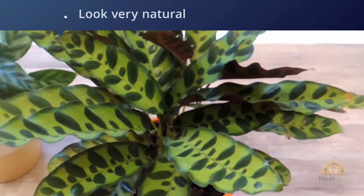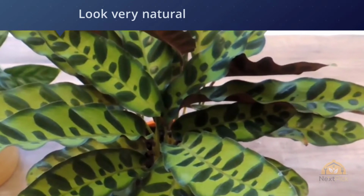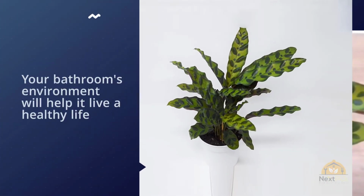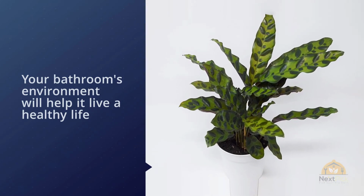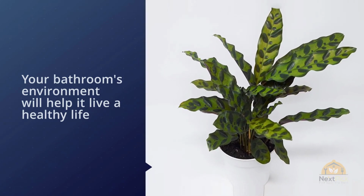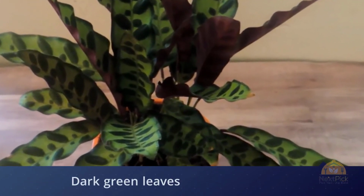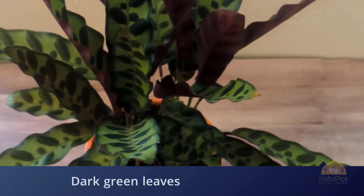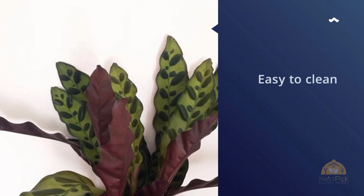Your bathroom's environment will help it live a healthy life, and its beautiful foliage will give your bathroom new life, too. Botanical name, Calathea lancifolia, rattlesnake. Common names, peacock plant, zebra plant. Description: this Calathea lancifolia, also commonly called the rattlesnake, comes with dark green leaves that have unique ripples. Like all Calathea plants, the leaves adjust as the sun rotates throughout the day.